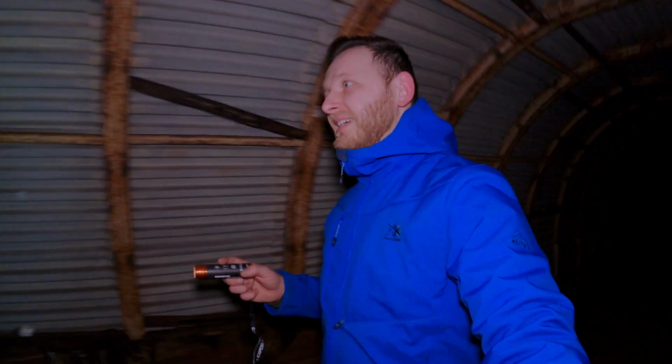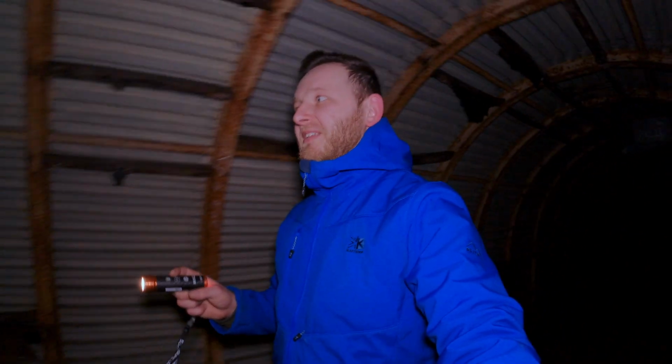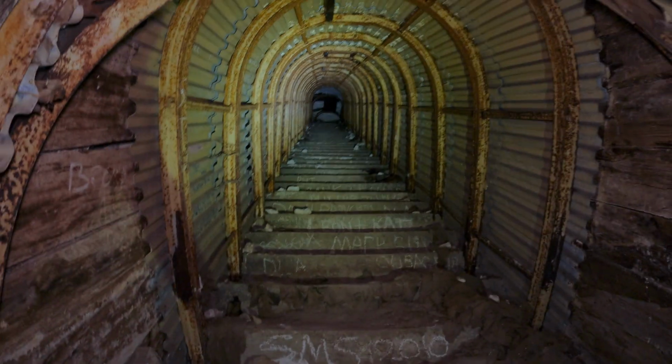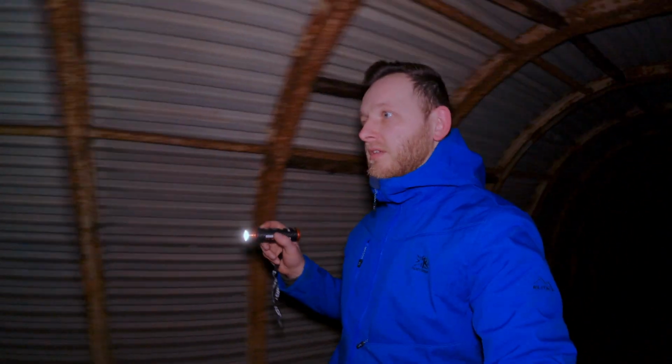I think that's the bit where we've done a circle. I need to try not to get lost here. Some of the graffiti is just ridiculous. Why do people do that? Another entrance. I think I just did a loop. So they all kind of connect to each other. There's two parallel lines that connect. Yeah, so that's the same one.